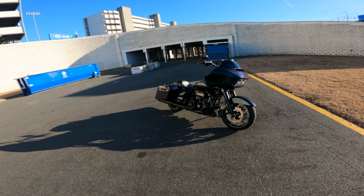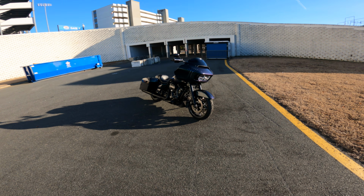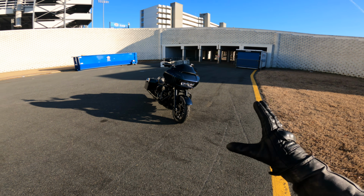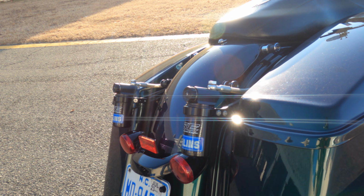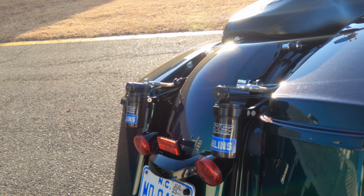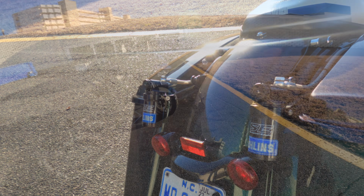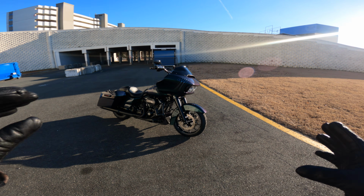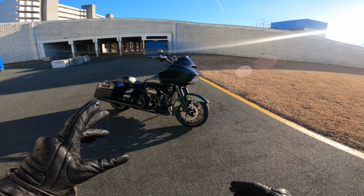This is one of them, as you can see. Hopefully the camera's picking it up. It has that Snake Venom with the number 1 on there. It's kind of turning from green to purplish. You've got to see this bike in person. When the light hits it, that's when you fully get to see the color of that Snake Venom.